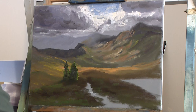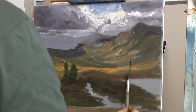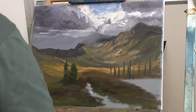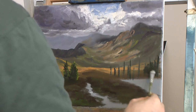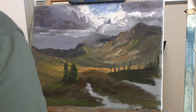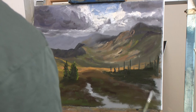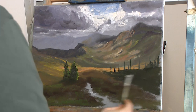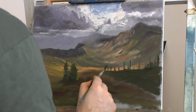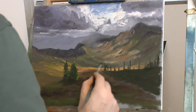Right, now we'll do the same. Some more trees over here. I'll put in a few. Let's have a few. I've got loads. Maybe we'll just do the old locking in method. Lock it all in. There we go, just locked it all in. And then you can go back and go, oh, I'll have a tree there, and then put them in.